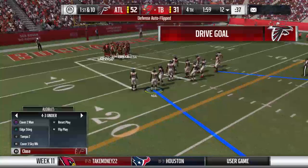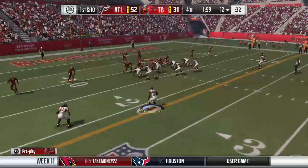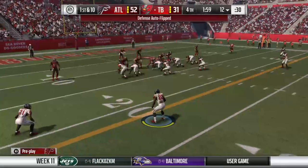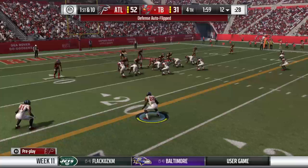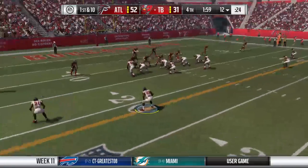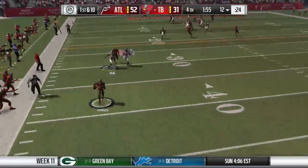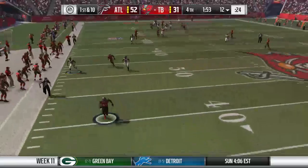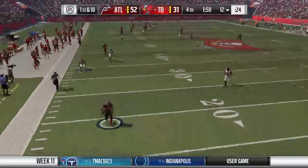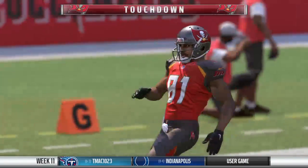So it's Buccaneer football as we welcome you back. They've got a 1st and 10 as they search for a late score. All right, here we go. They'll come out throwing here to start the drive. Completing it to the right side, Johnson. Touchdown, Tampa Bay.